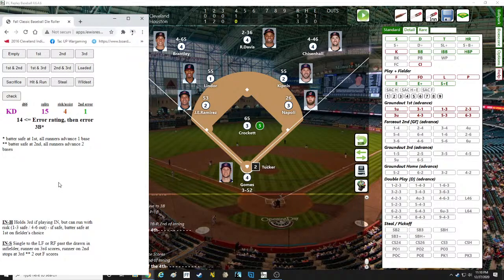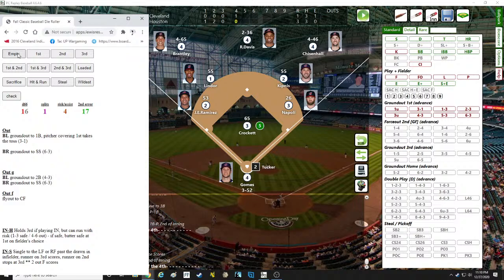So Preston Tucker starts things off here in the bottom of the 4th. Bases are empty, and that is a 16. That's going to be ground out. She is a lefty, so that's going to be ground out to first. Pitcher covering, it's going to be a 3-1 on the putout. One up, one down. Here is Carlos Gomes.